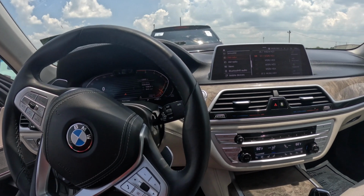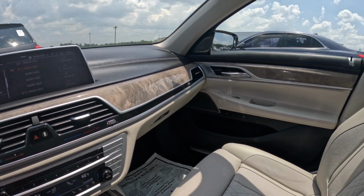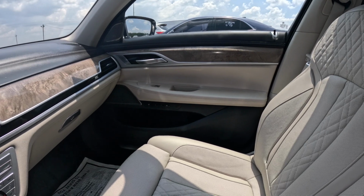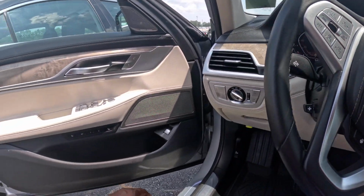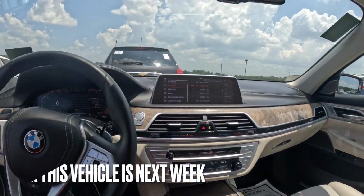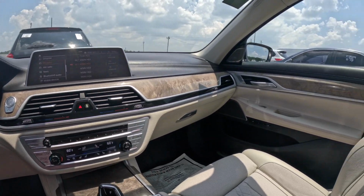100,000 miles. Wait, they only got 20,000 miles on it. 22,600 miles on it. Leather, wood. That's what, 1, 2, 3, 4, 5 different patterns on the door. That's nice, y'all. It's nice. Got the roof. No, it got the roof. All right, let's go keep it moving.